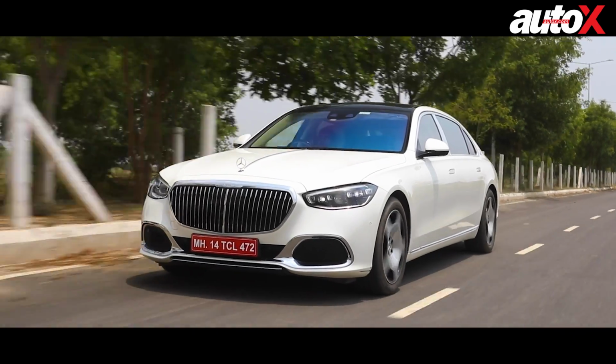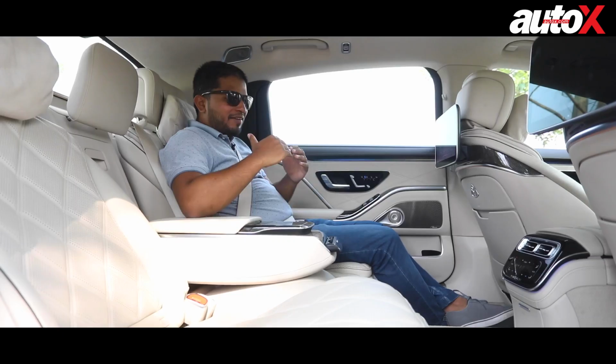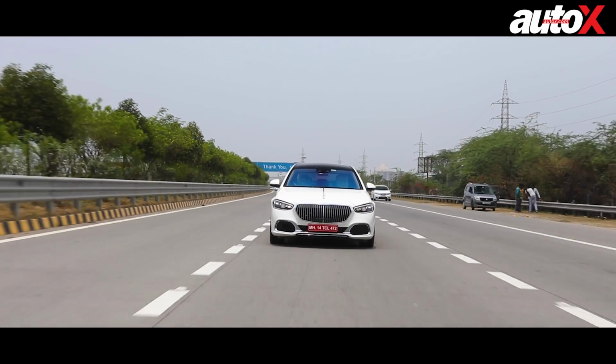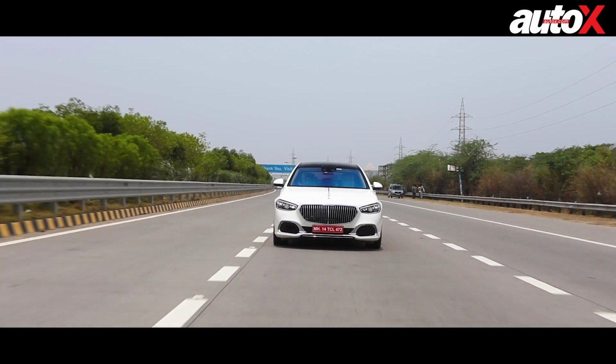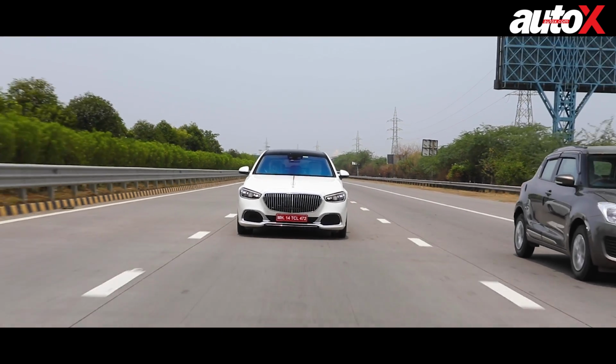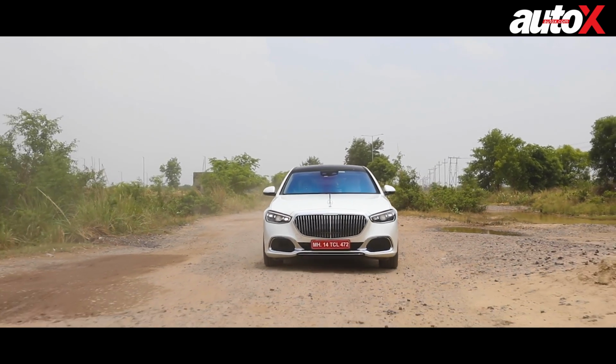Now the last part is of course the ride quality. It rides as if you are literally on cloud 9. You can't really feel everything. It just wafts along. There is no movement inside the car also. Whether it's high speeds, slow speeds, bad roads, good roads, you don't really feel anything in here.